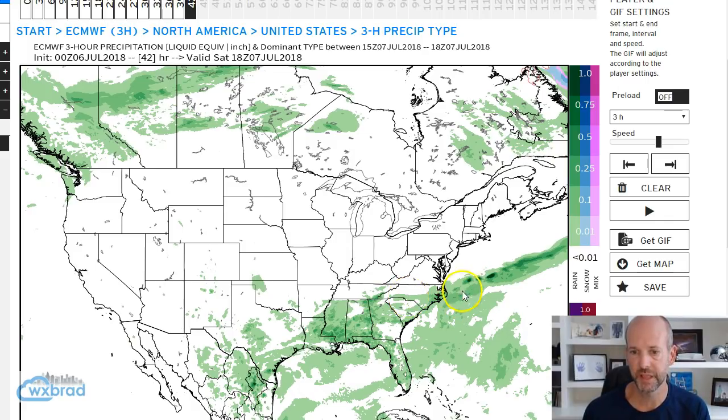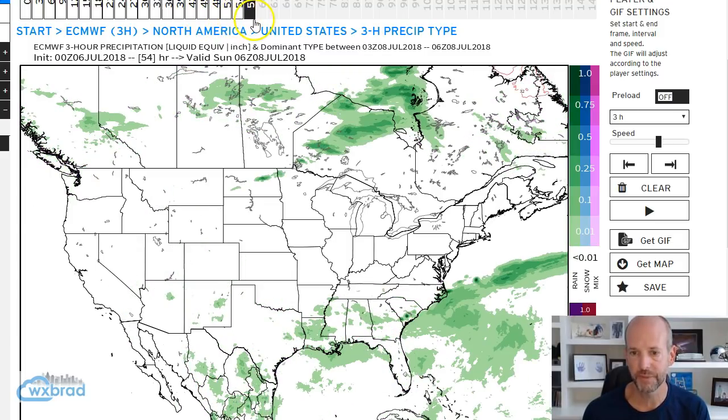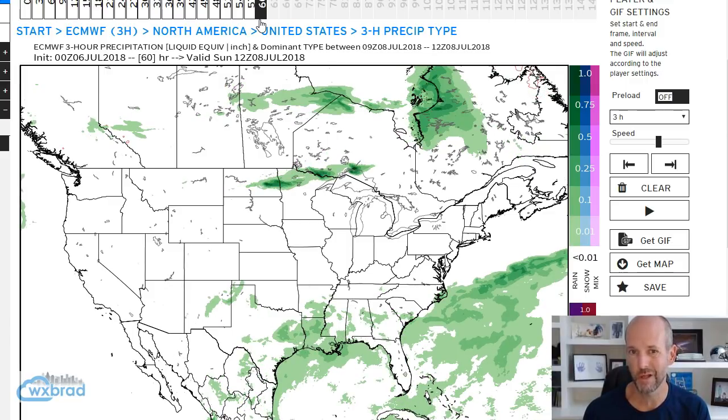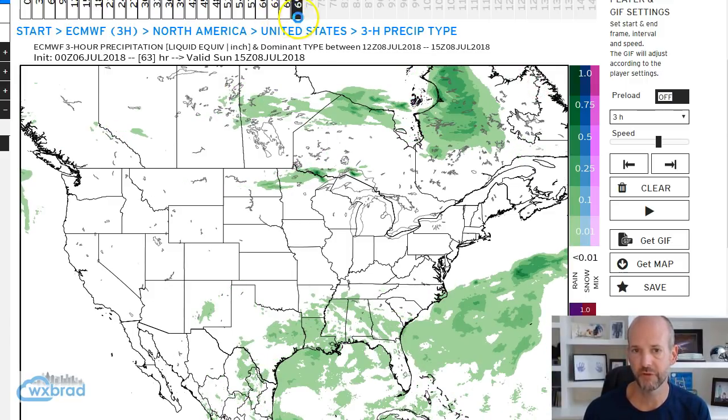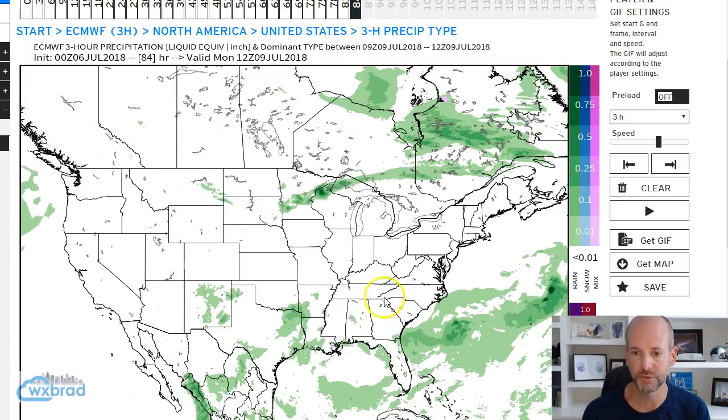Drier air filters into the Carolinas, but you could see the low staying offshore. So all in all, that front kind of saves us. Notice how it kind of blocks it from getting to the coast. Sunday could be kind of wet in the Outer Banks and kind of squally, but then as we go into next week, the front kind of wins out, the ridge builds back, and it looks like the system weakens and moves away. So it's something to keep an eye on if you're at the coast, but all in all, this looks like it stays offshore, and that cold front helps us out.